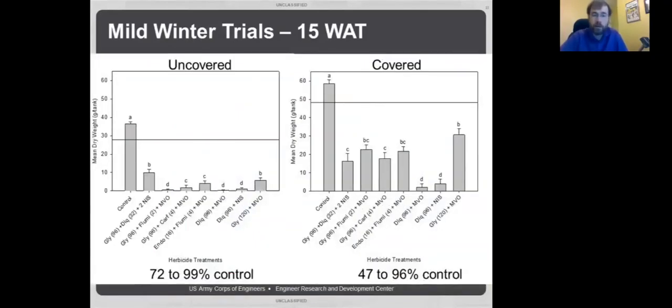At the 15-week mark when I harvested all the material and dried the plants, all treatments worked regardless of trial, but look how much better control you had under uncovered conditions. Now, we still have 72% of the material there. None of the treatments worked completely, so there was always biomass. And then whenever it was covered, so we allowed really no winter influence, the herbicides were less effective. Or really, I shouldn't say the herbicides were less effective. They have less activity, and we didn't have the cold weather pushing it along and helping them out.